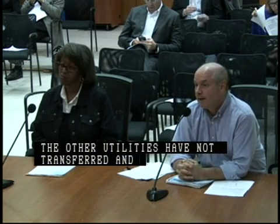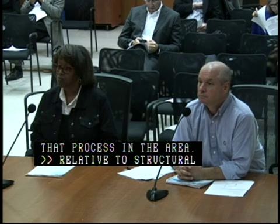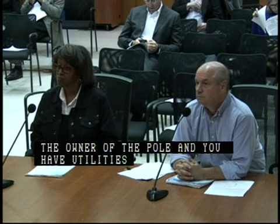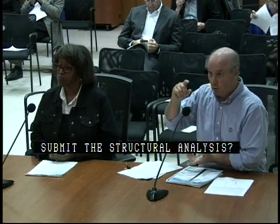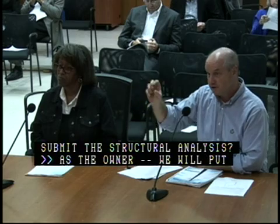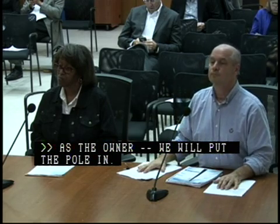Just for my edification, relative to structural loading, etc. If you're the owner of the pole and you have other utilities attaching to that pole as a JO, do you require them to submit structural analysis? No, as the owner in Hyde Park, we'll put the pole in and we notify all the attachers of the different types of drill bits and attachment methods for the composite poles because they're different than the wooden poles. But I'm talking strictly the load. So you don't run into a material situation where you're running into some structural failure of these poles.